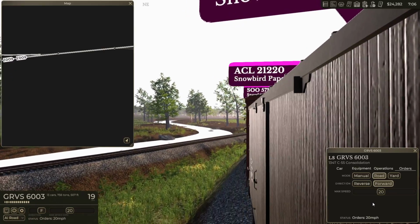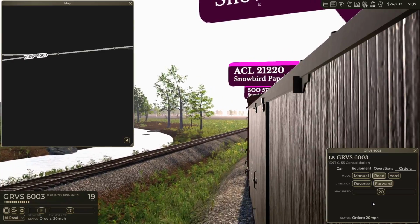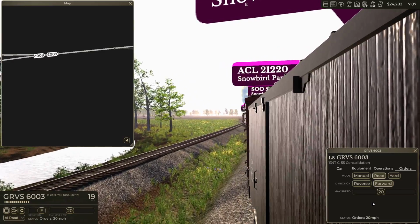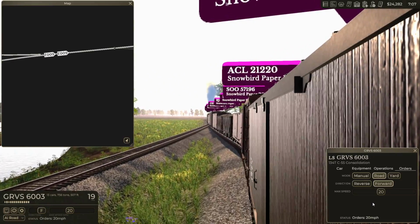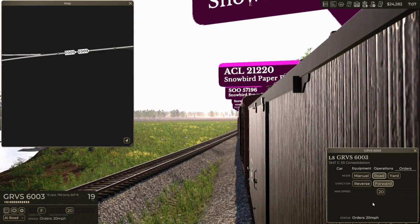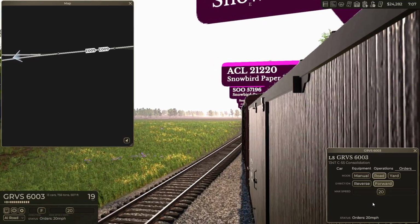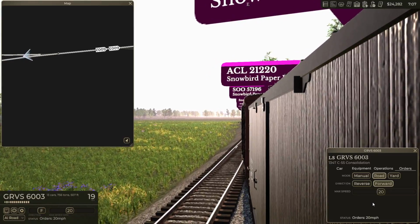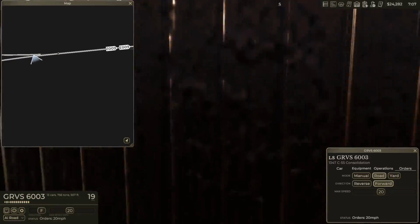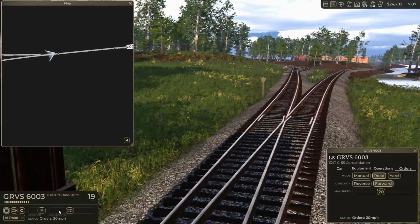Coming up on the turnout, paper plant, we'll be shifting directions in a second. I do like the quality. It is not quite as cartoony as some games.